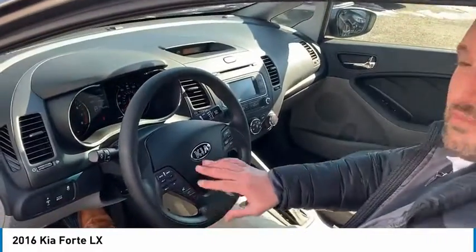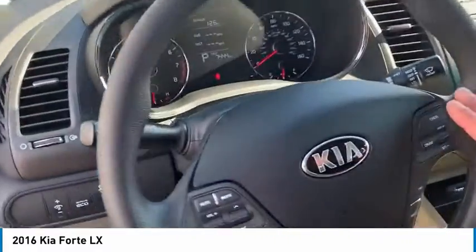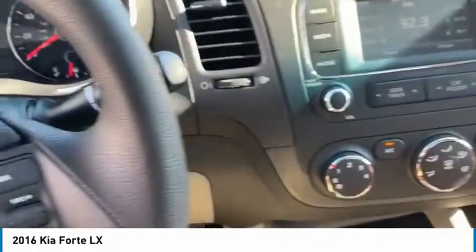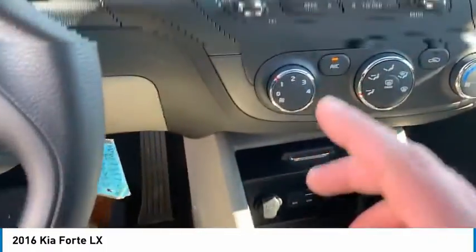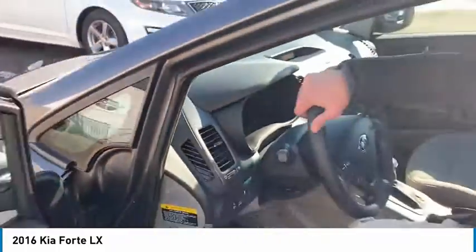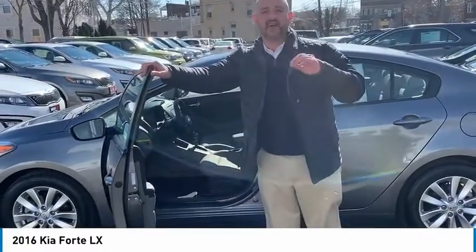It's got radio controls and Bluetooth controls right on the steering wheel with your active cruise control. Also got a nice size radio, automatic heat, air conditioning. It's got 7,444 miles, Sportmatic shifting. So if you want a great certified pre-owned car, come see Anthony DeNivo at Nutley Kia.